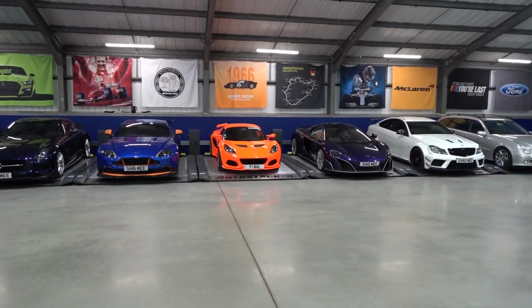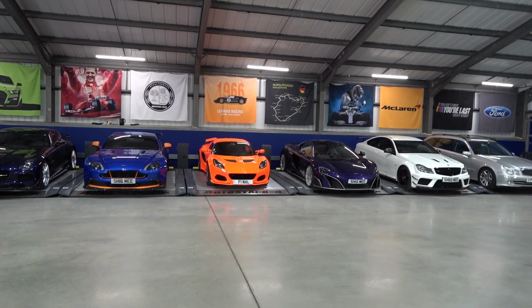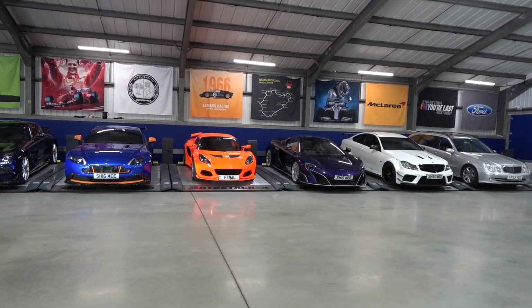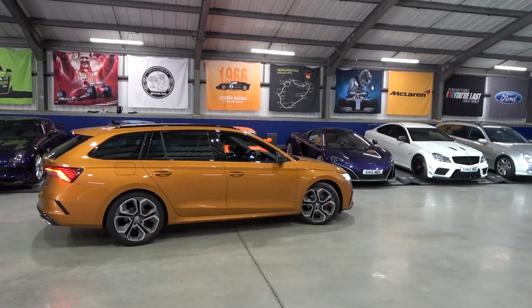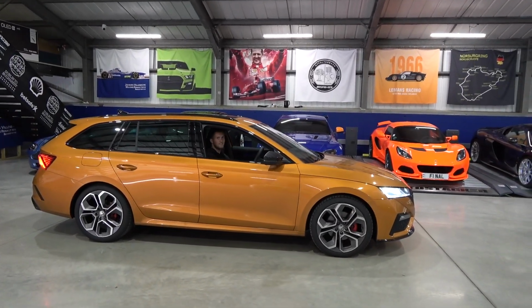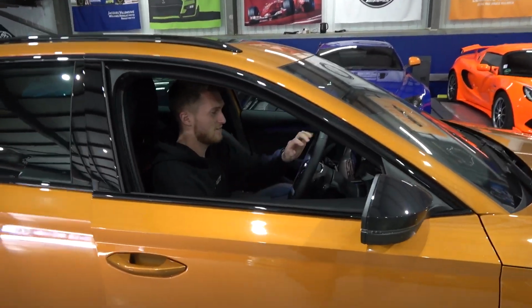Okay, Brad is now making his way in with the new team car. And the cool thing about this is Brad actually spec'd this car himself. It's a brand new vehicle, which he actually went through the configuration of. And there it is, our brand new Skoda Octavia VRS Estate 4x4 diesel in the lovely, what's the colour? Phoenix Orange.